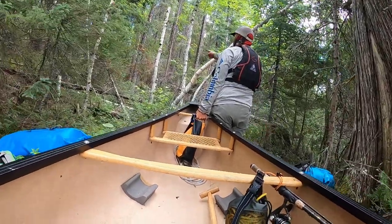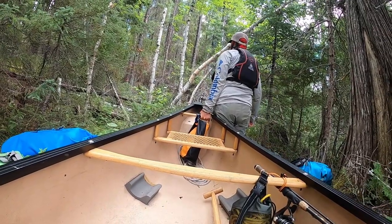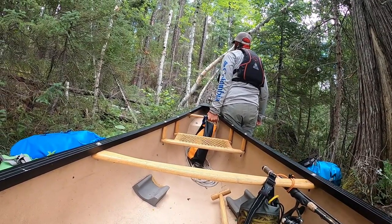Where am I? Like, should I go straight this way? Yeah, and then you have to hard right.